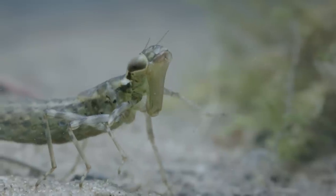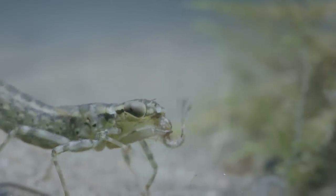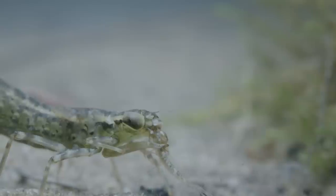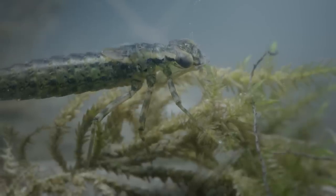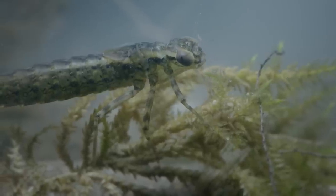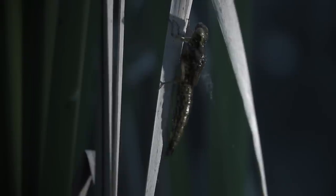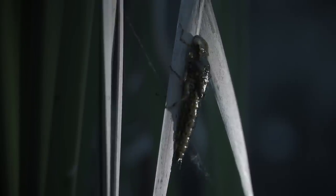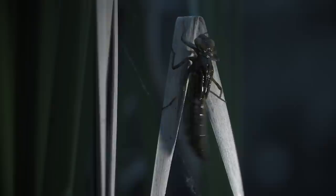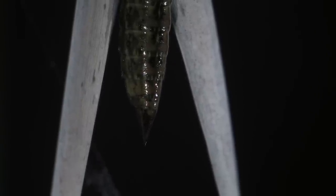On its head, it bears a lethal weapon. Once snapped up by this labial mask, resistance is futile. The mayfly larva will be its last meal underwater. A few days later, the dragonfly larva climbs up to the surface. The larva breathes in to inflate itself until its armor bursts. Metamorphosis has begun.